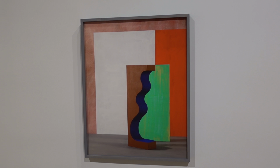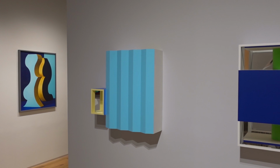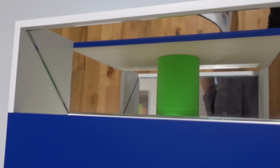This is titled Ripple, 25 by 20. This is titled Column, and well, the mirrors are an interesting problem, but I do like the slabs of pure color.